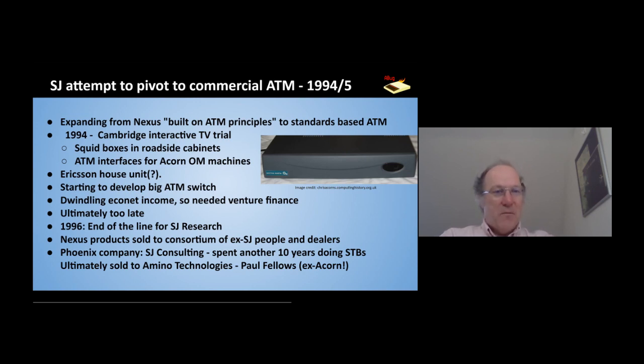In particular, that was the end of the Acorn-Sinclair divide. I've talked about lots of these companies that were set up by ex-Acorn people, but all through the 80s, there was a divide between Acorn people setting up their companies who all worked for each other in a rather incestuous way, and the Sinclair people who did likewise. But by the time it got to, well, the turn of the century, Amino had Jim Westwood from Sinclair and Paul Fellows from Acorn, and the two worlds were mixed. So that was the end of an era.